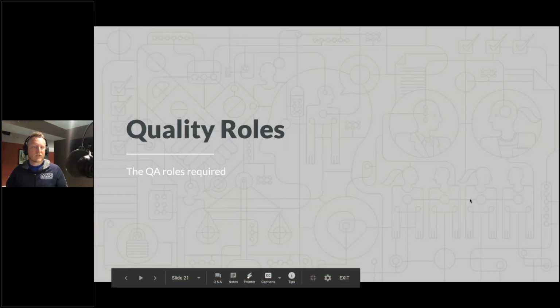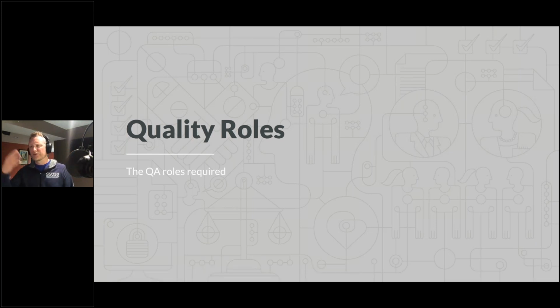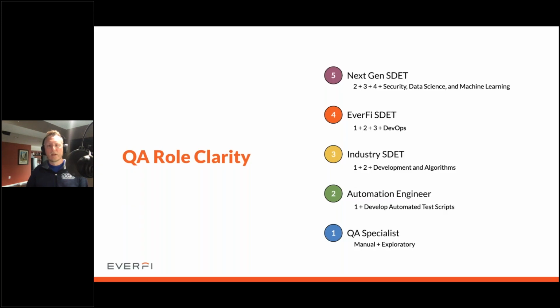So quality roles, and to accomplish all of this, you may want to kind of think about the roles you need to achieve this, right? Kind of stealing this from some of the things I accomplished over my years and how I like to continue to evolve. But there's like 5 areas you can think about a quality role. One's a QA specialist. They focus on manual exploratory testing. And then you have this kind of automator.